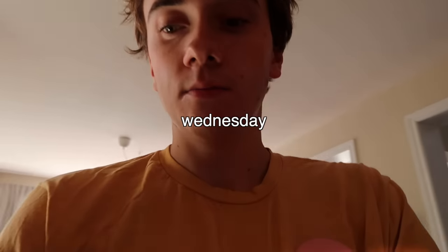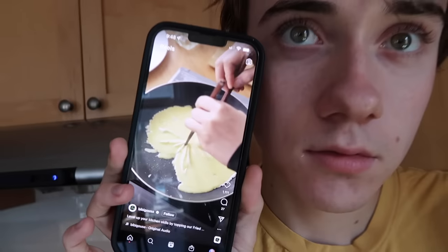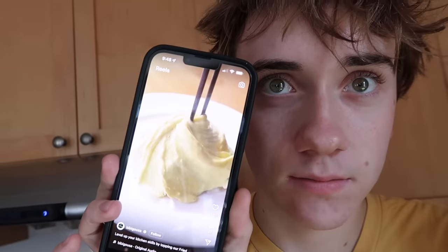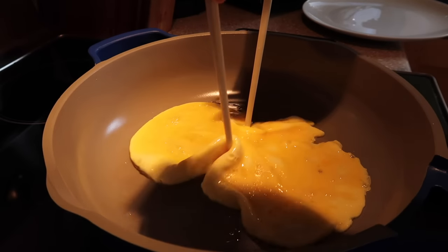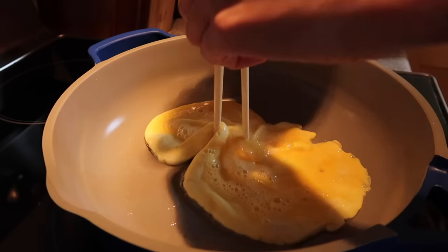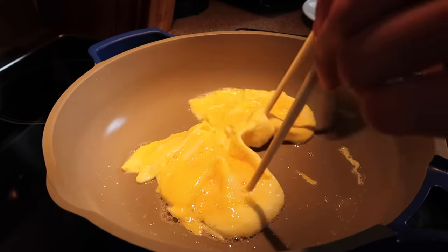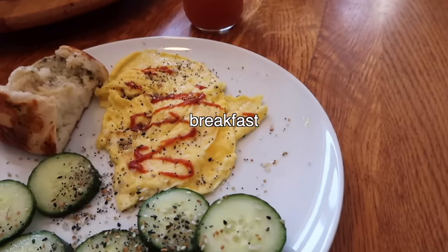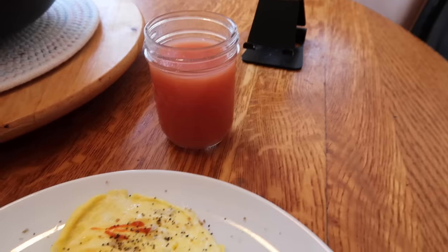Good morning, I am trying to make a tornado egg. One of these. You know, tornado egg. And then you pour it on top of rice. Oh my god. I think I let it sit for too long. Oh well, I give up. So this is what I'm having for breakfast. Cucumber egg, and then this bread thing, and then juice.